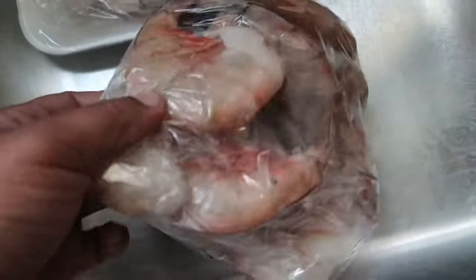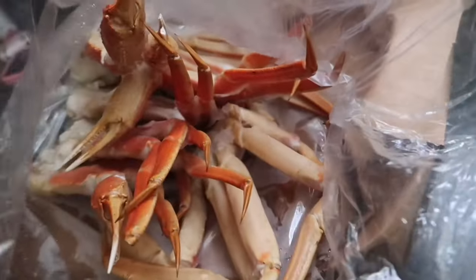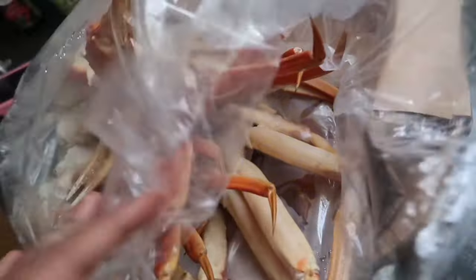Then I got these huge tiger shrimps. I got 15 of these. These are huge. But I'm going to show y'all what we're going to do with them. We're going to throw these bad boys on the grill. Then we're going to steam this. And me and the kids are going to have a little seafood day.